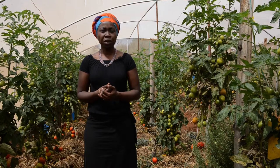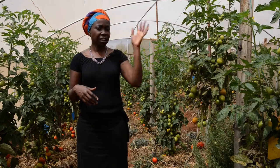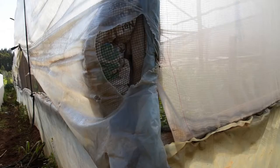It's also very expensive to put up a plastic tunnel, and you have to put some budget aside to deal with the maintenance. It gets very windy, and the plastic sheets can start flying off, and you have to keep calling someone to come and repair, and the repair is very expensive for the plastic tunnel.